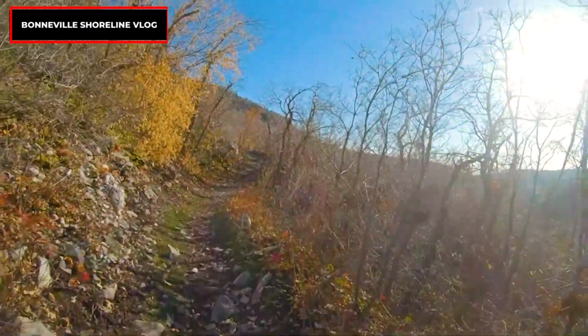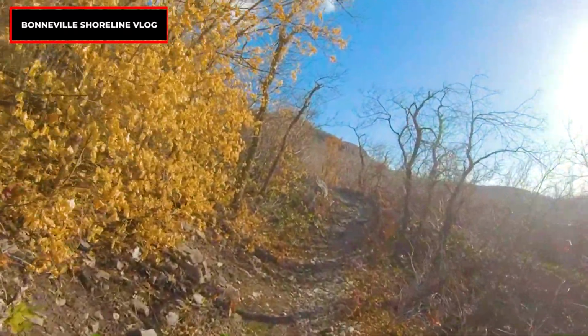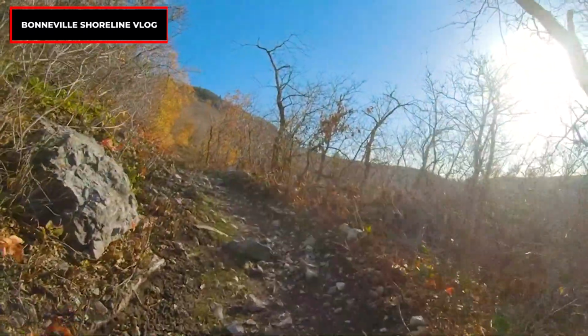And right now, as you can see, there's no crowds. I've run into 3 people so far on this trail. If I were to come here in a month, there would be so many people on this trail, which is okay. But sometimes it is nice to just have some peace and quiet and not to have to worry about avoiding people.